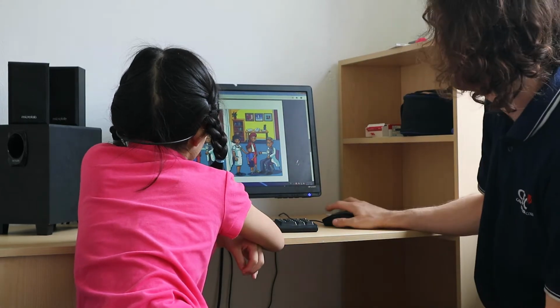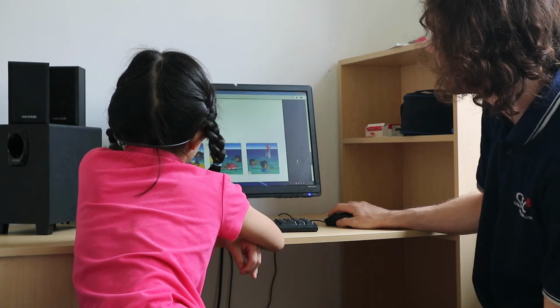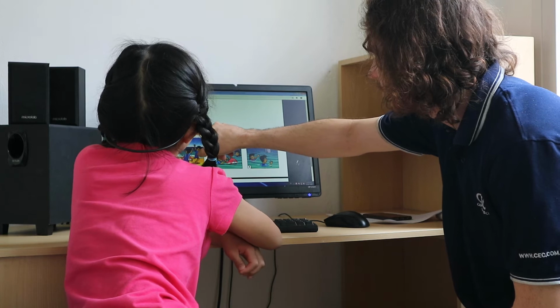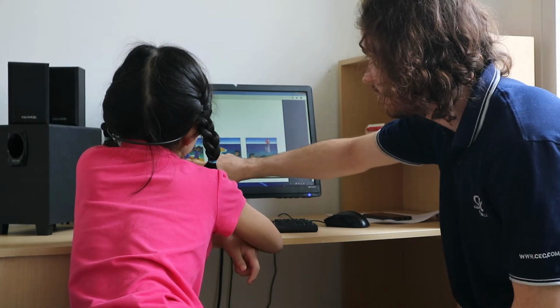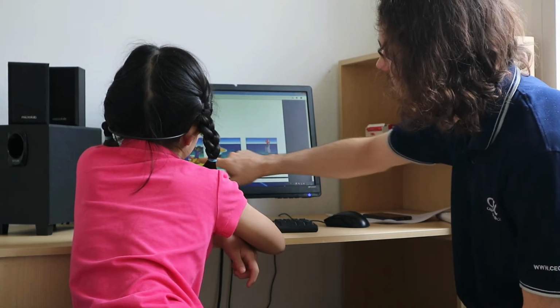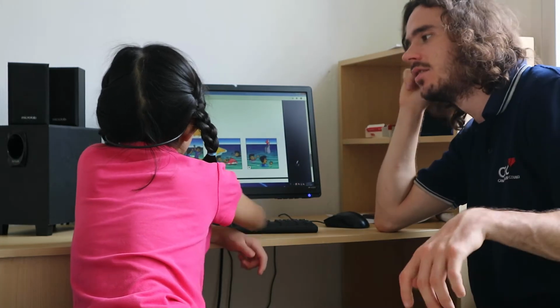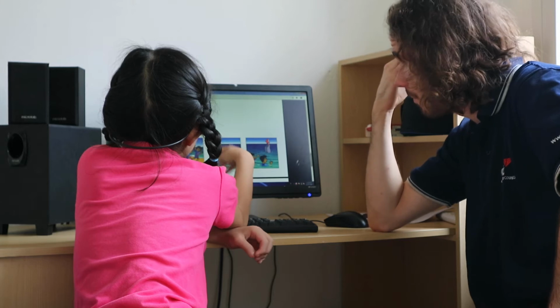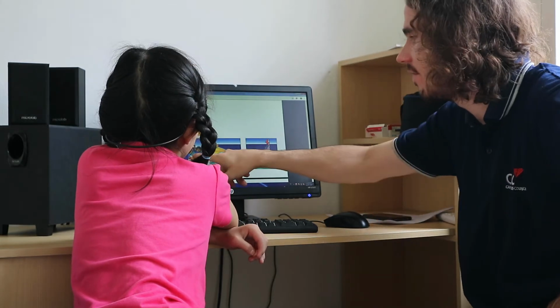Good job, well done. Now, let's look at this story together. So here we have a family playing on the beach. And then what is happening in the rest of the story? What is happening here? It's a boy and a girl running in the sea. Mm-hmm. What do they have with them?